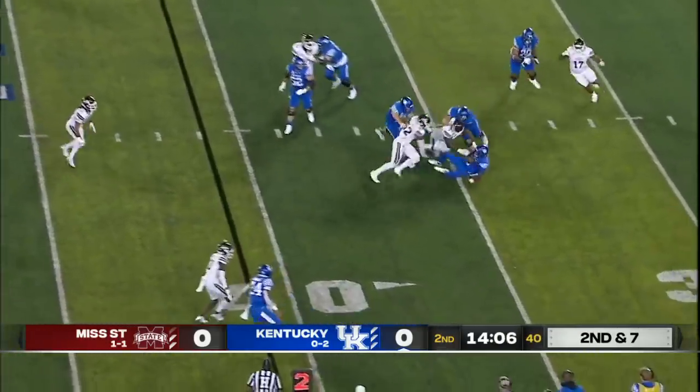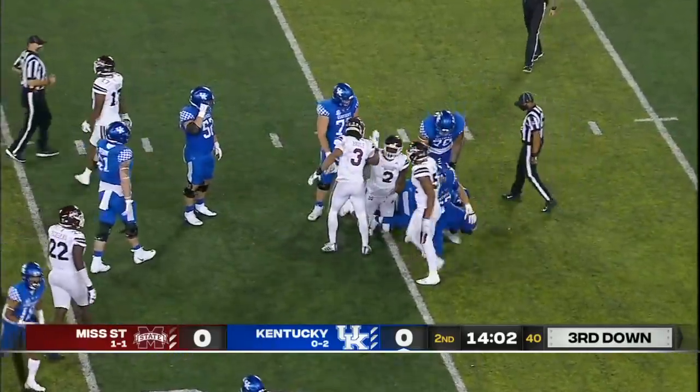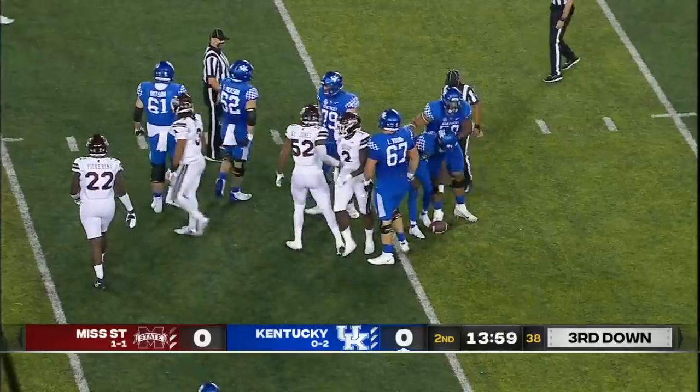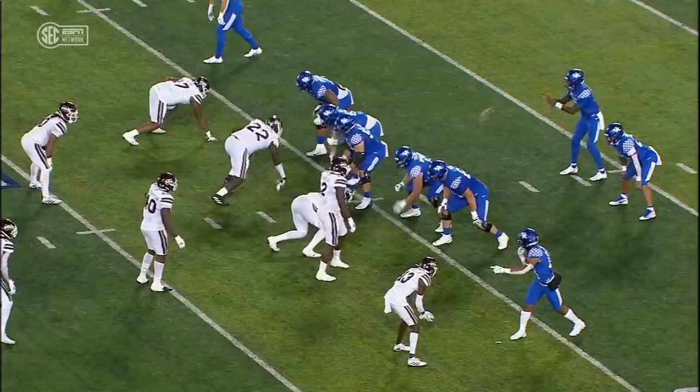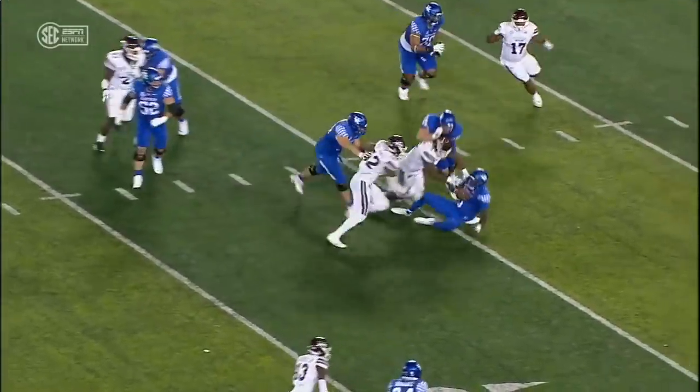2nd and 7. Wilson, pocket collapsing, and he goes down. He had nowhere to go. Tyrus Wheat, the Louisiana native, came through for the sack. Trying to attack the middle of the field here, but you're going to see pressure off the edge.